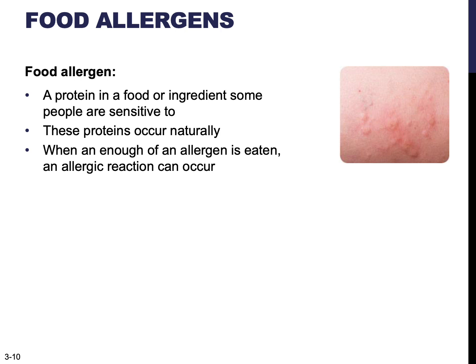Food allergens. Food allergens are a major concern in the food industry. It's the number one reason why foods are recalled by the USDA and FDA. Well, what's the deal with food allergens? Well, let's talk about it a little bit. Food allergens are a protein in a food or ingredient that some people are sensitive to. These proteins are natural to the food, but for some reason the person's body cannot identify that protein. And when enough of this allergen is eaten, then a person could become ill or perhaps die.